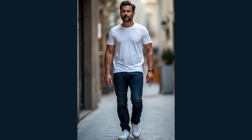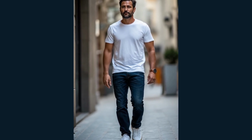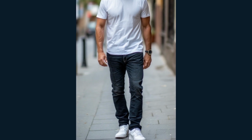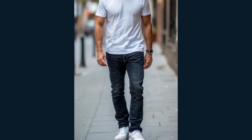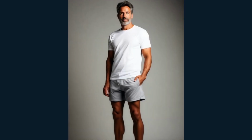Take that $10 tee. Match it with a sharp leather watch, tailored dark jeans, and clean sneakers. And suddenly, it looks intentional, even refined. But wear the same shirt with gym shorts and flip-flops, you've instantly lost that polish. The shirt didn't change, the context did. Want to go even further?